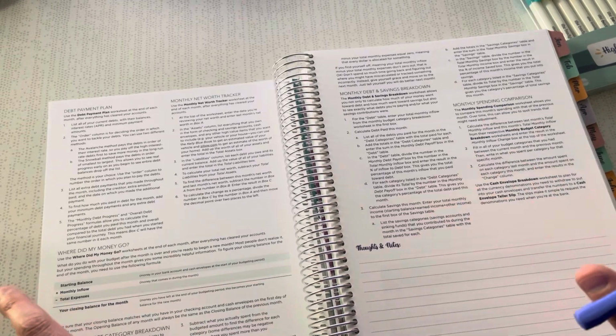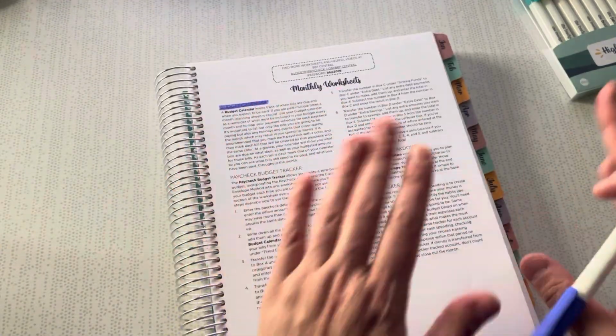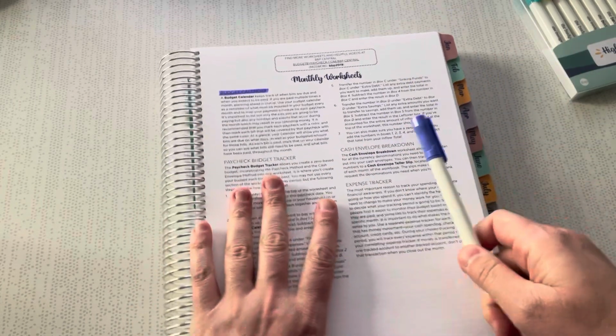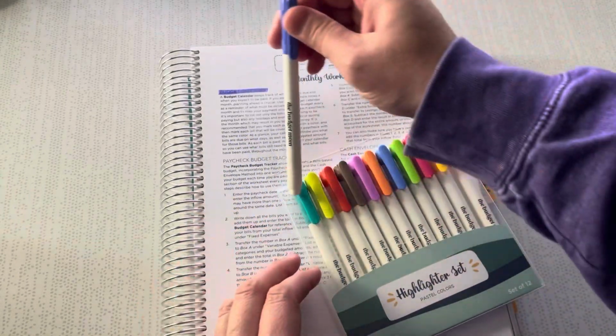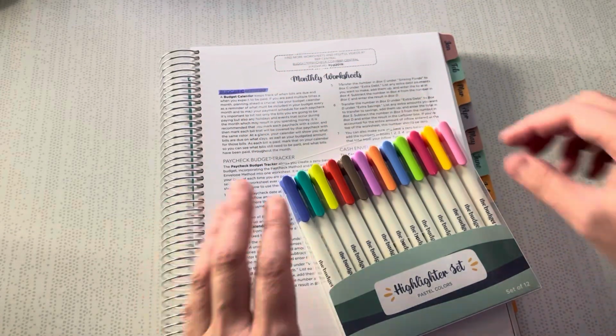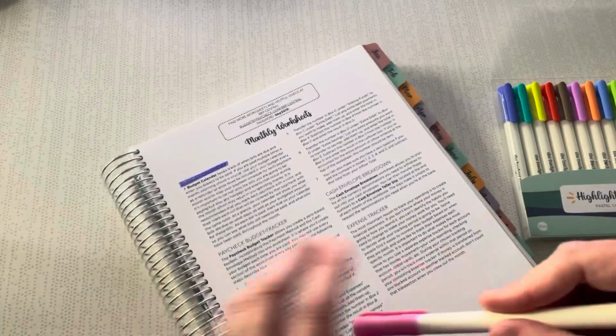So this is why I was so tempted with her highlighters, because I feel that she would have tested them to her paper and that they would not bleed through, because she picked out the ones that she thought were best for her system. So yes, I was tempted to do these as an add-on, and I'm glad I did, because I think they work great.